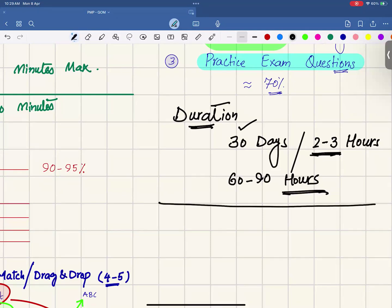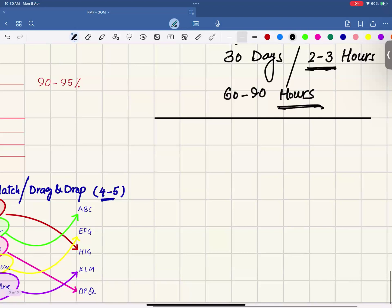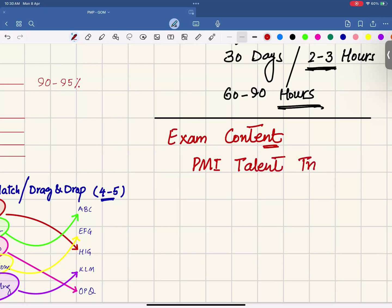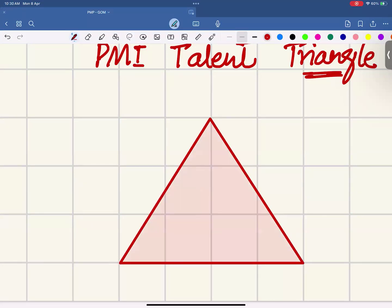So yes. Now, the next thing: what would be tested in the exam? What skill set would be tested? What is the exam content? The exam content is based on the PMI talent triangle. Now, what is the PMI talent triangle? The PMI talent triangle says a good project manager should have three types of expertise.